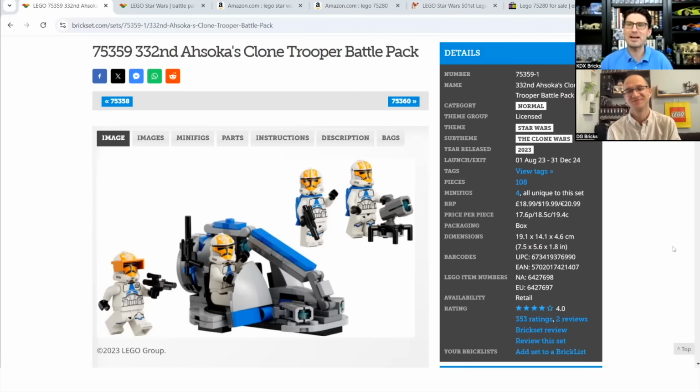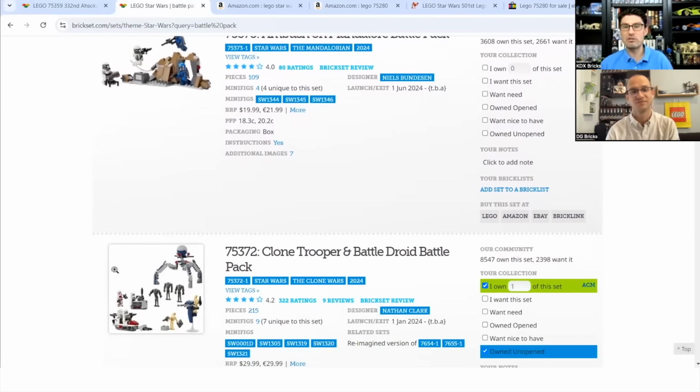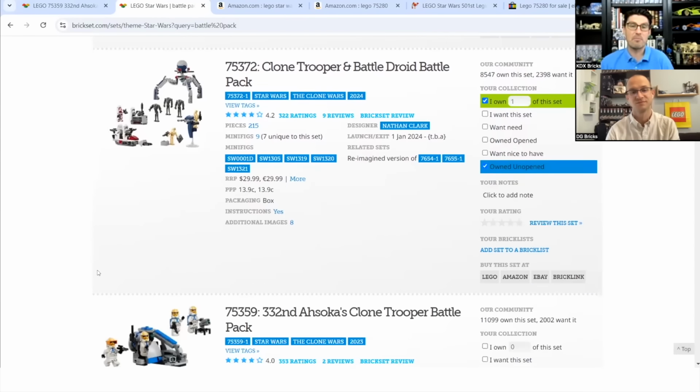This Battle Pack, overrated. I own none. I still would like to get some if it goes to $10 or $12. And I feel like in the last couple of months, there's been more comments against investing in this set than for investing in it. I was surprised by that, but I feel like some buzz is dropping out on this particular battle pack. Let's go to battle packs in general. Lego, of course, continues to come out with them. I think they should. I personally love them.